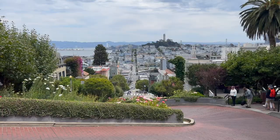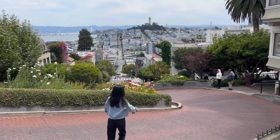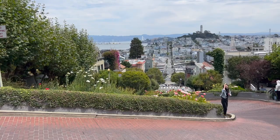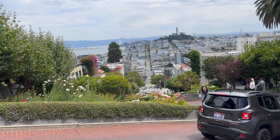So we are now at Lombard Street, also known as Zigzag Hill. We're just right near the top of it, and we're going to walk all the way down, because you can see the zigzag better from the bottom than you can from the top. That's what it looks like from up here. So we're going to walk all the way down and then all the way back up again. Yes, which is going to be very tiring. Down will be all right. It's getting back up that might be a problem, but we'll be fine.